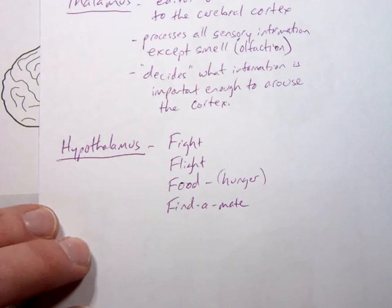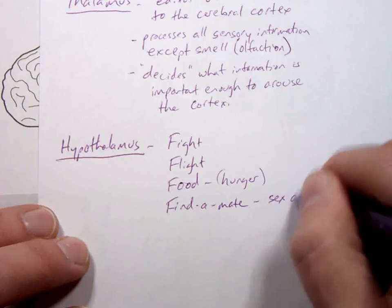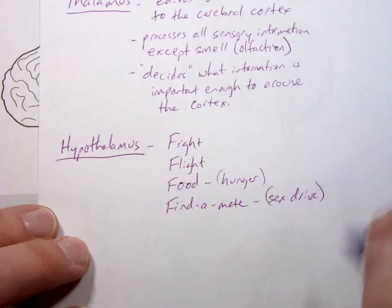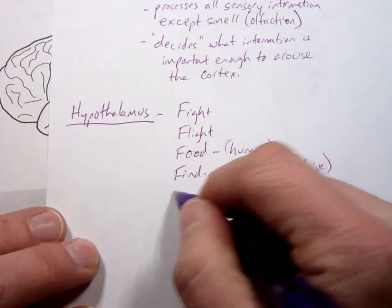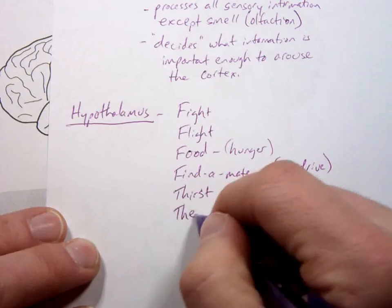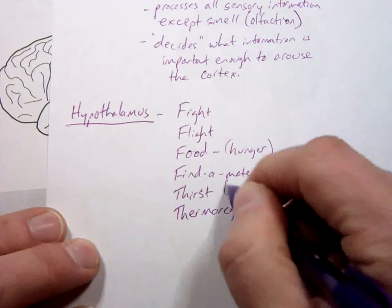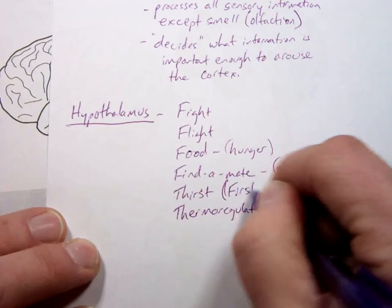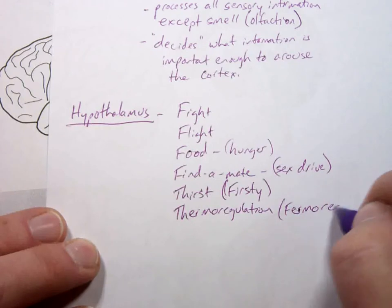Yep, instead of fornicate. Or the other bad one, sex drive. Okay. Then these other two are really a stretch. Thirst. You're like, those aren't Fs. Thermoregulation. Okay. Are you thirsty? And thermoregulation. You just have to mispronounce them. And then they're six Fs.